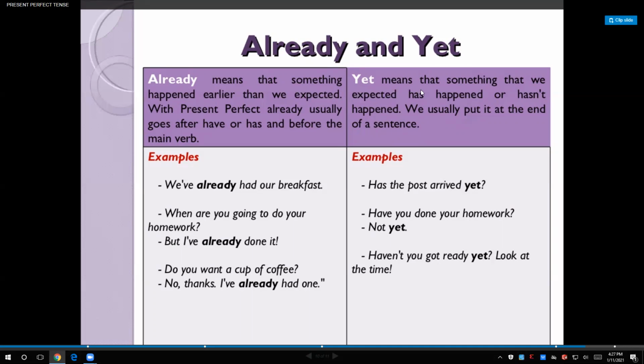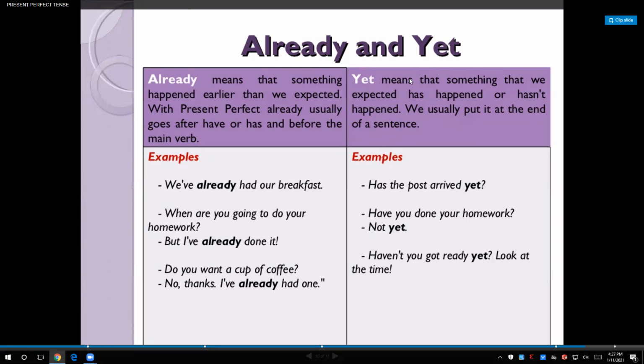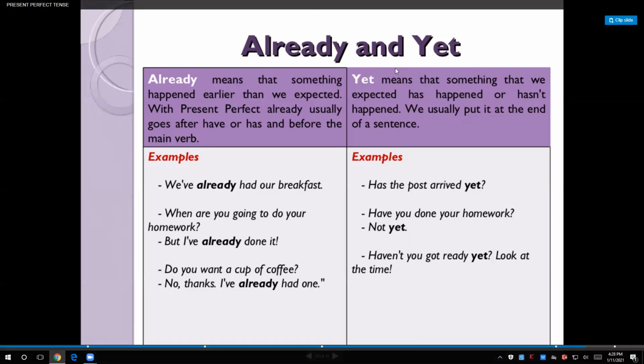Now, how to use yet? Yet means that something that we expected has happened or has not happened. We usually put it at the end of a sentence. Examples can be, has the post arrived yet? Have you done your homework? Not yet. That means I have not done my homework yet. Haven't you got ready yet? Look at the time. Okay, so already and yet, these two words are used as keywords in our present perfect tense. Keywords here means that if you have these words in a sentence, the sentence is likely to be in the present perfect tense.